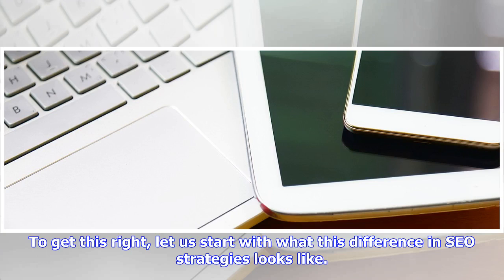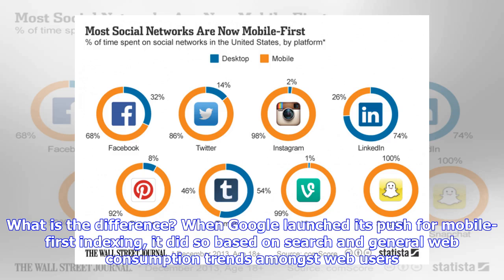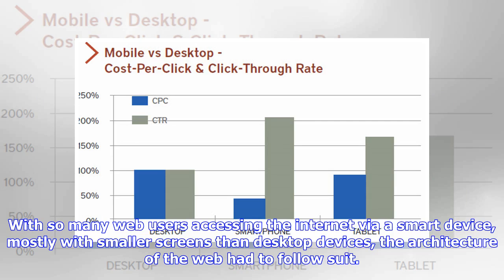To get this right, let us start with what this difference in SEO strategies looks like. What is the difference? When Google launched its push for mobile-first indexing, it did so based on search and general web consumption trends amongst web users. With so many web users accessing the internet via a smart device, mostly with smaller screens than desktop devices, the architecture of the web had to follow suit.